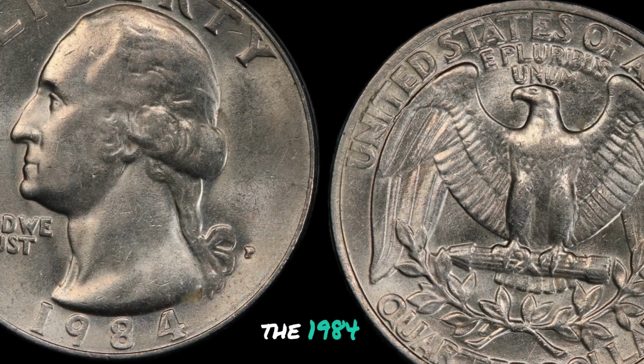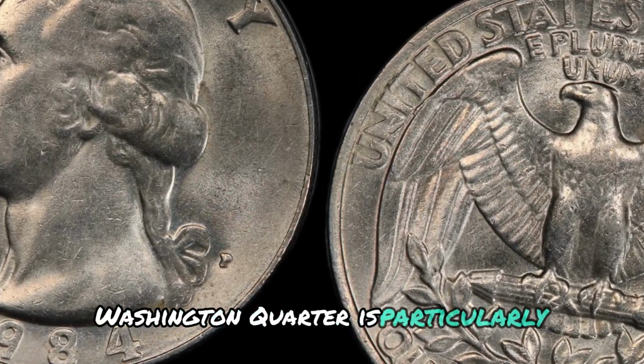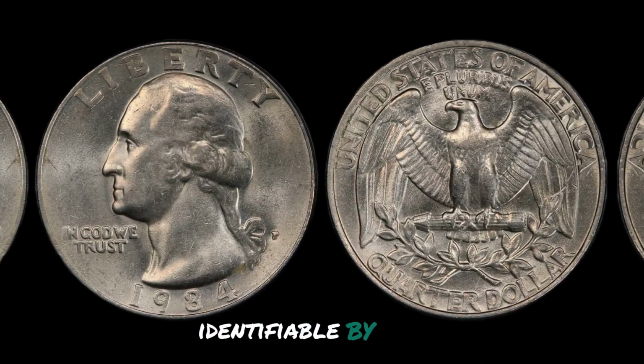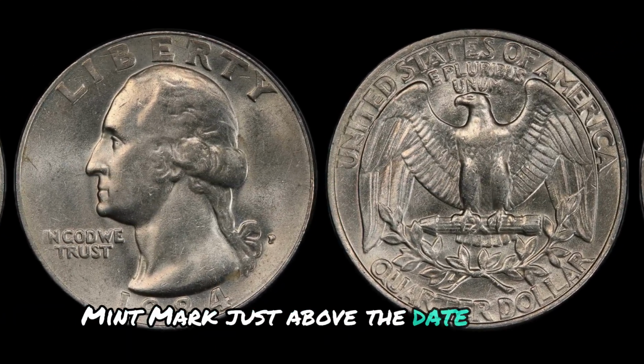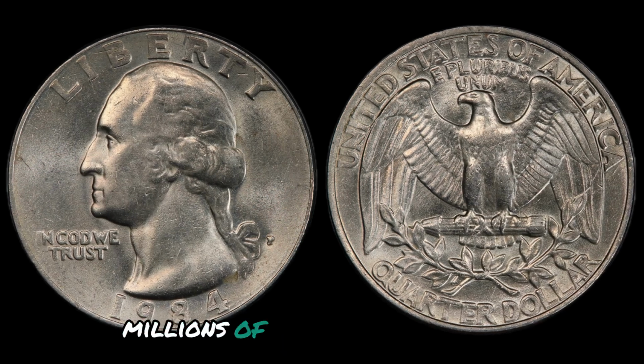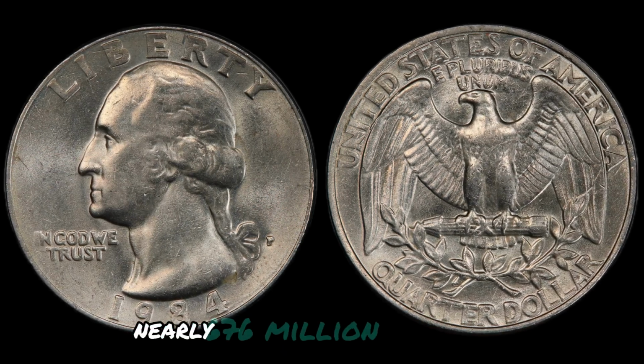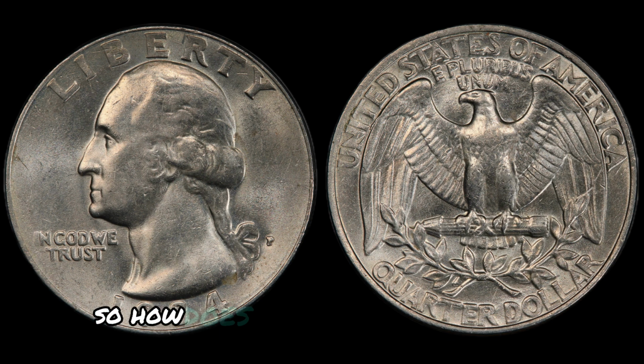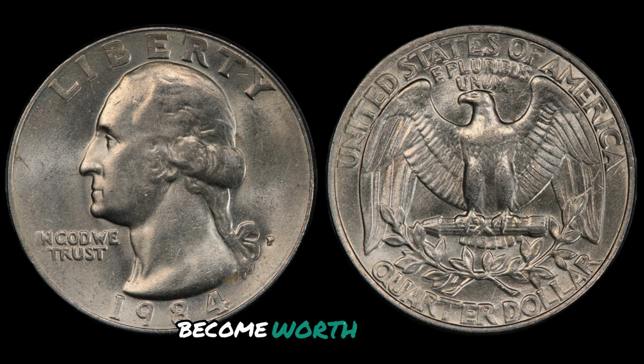The 1984 P Washington quarter is particularly fascinating because it was struck at the Philadelphia Mint, identifiable by the P mint mark just above the date on the obverse. Millions of these were produced, nearly 676 million, to be exact. So, how does a coin with such a high mintage become worth millions?